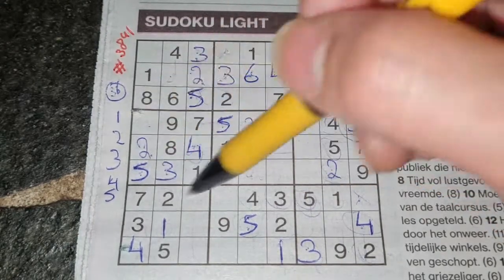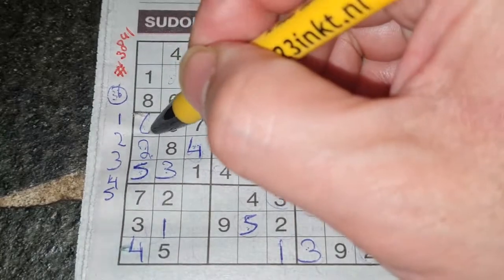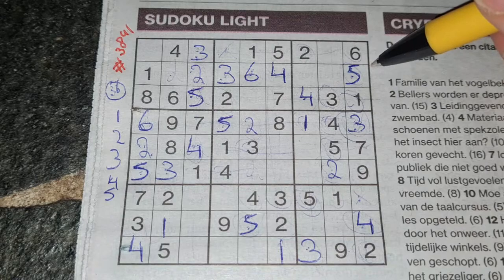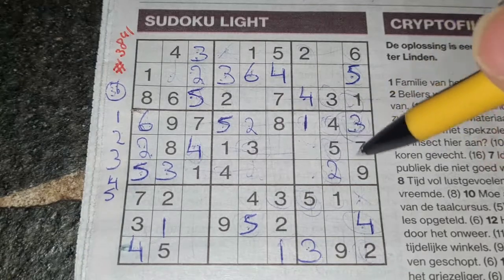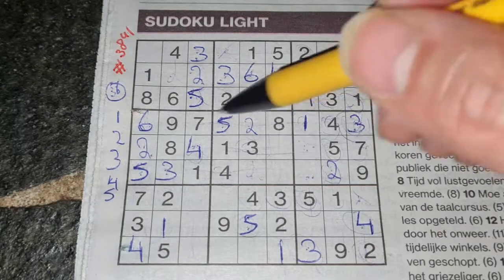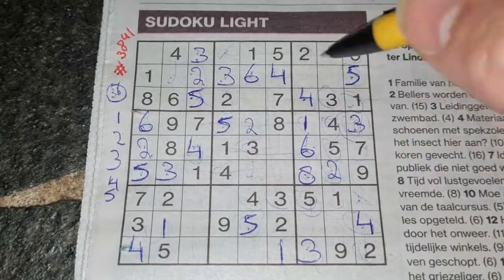1 box left in this big square for the number 1, 2, 3, 4, 5. The 6 is missing. Okay. 2 missing numbers in this big square for numbers 1, 2, 3, 4, 5. The 6 is missing. 7 and 8 is missing. 6 and 8. We have 8 there, no 8 there. 8 should be here and a 6 goes there.